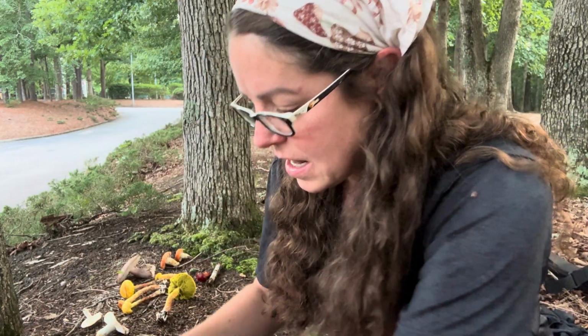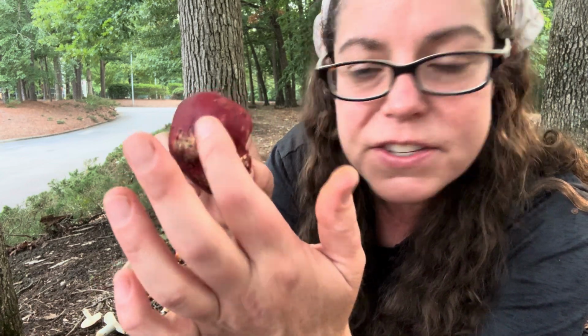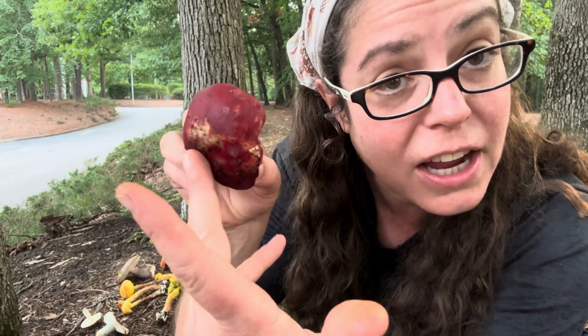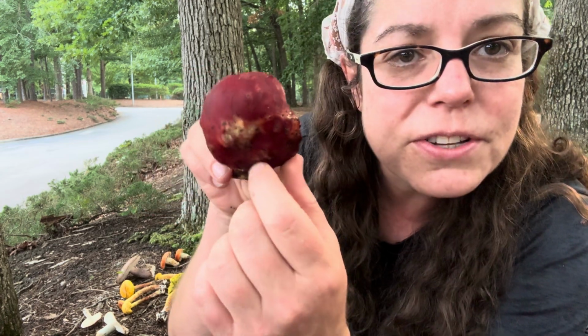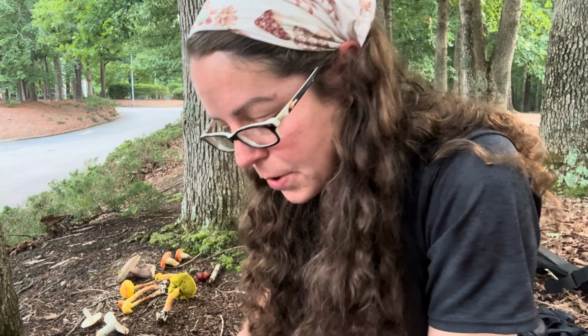And then by the time they get a little bit older, they're more smooth. If you were to get this wet, it's a little bit on the sticky side, but it's not as shiny. Another thing that you'll notice here is this sort of flash of lighter color. That's really common with boletes.